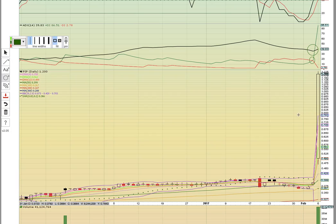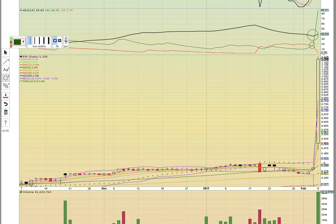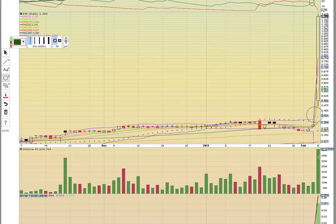So this is a really, really strong close. Notice there is a gap up open, so there's an unfilled gap on the chart down here between the high of day on Friday and the low of day today. So that's something to always keep in mind. Notice there is a giant volume spike today.